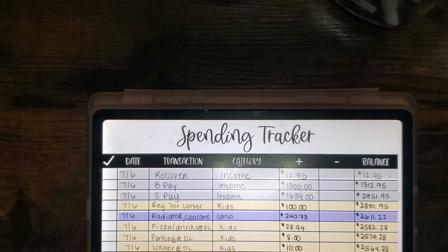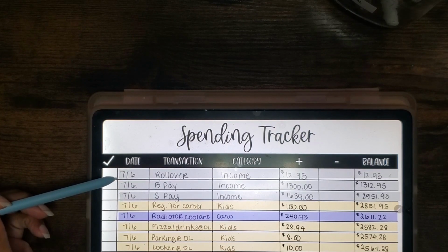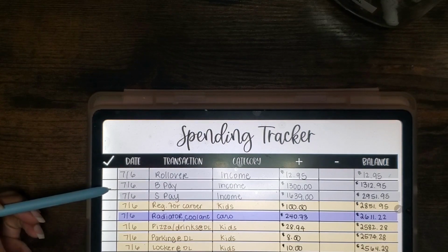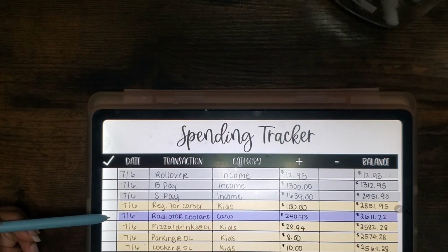All right, so the first thing we have for the week is some rollover from June of $12.95. Brian got paid this week $1,300 and I got paid $16.39. We signed Carter up for a new school, so I needed to pay a registration fee for him of $100. Brian's truck, his radiator went out, so for the radiator and a gallon of antifreeze, it was $240.73.